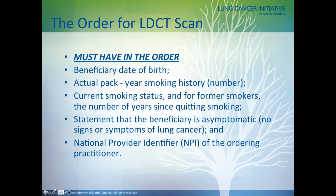The reason this is important is because it goes back to that database, that all that information has to go into the database. So you can see there's a lot of redundancy here. But this is stuff you have to have in order to be compliant, and more than likely, CMS will come in and evaluate to see if centers who are doing screening and then billing for the lung cancer screening are meeting these requirements.